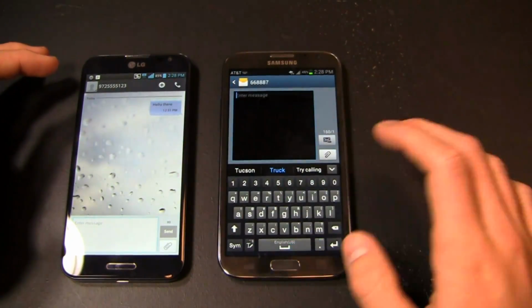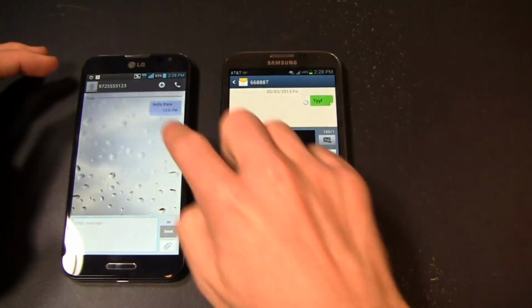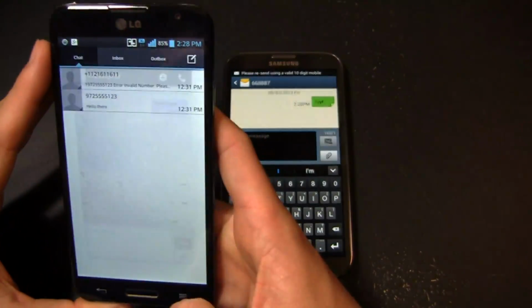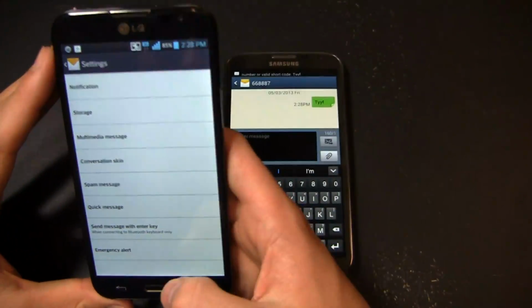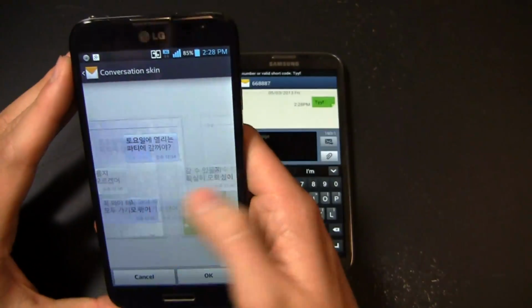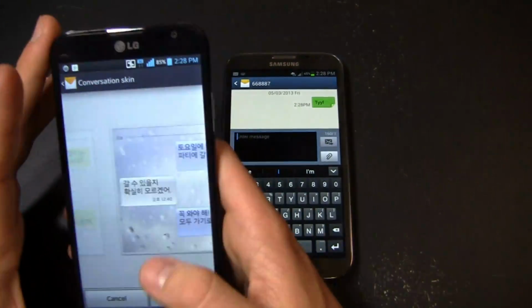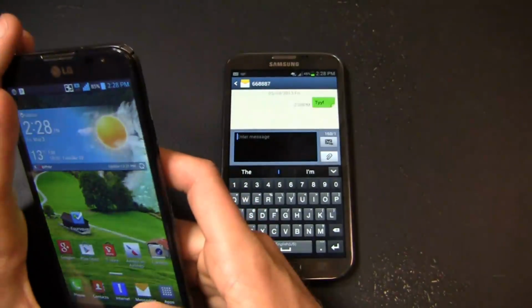I'm just sending something for the sake of sending it. So you can see exactly what it looks like. And then over here, that is an invalid number. I know, AT&T, thank you for pointing that out. And you've got the customization choices over here as well, and conversation skins where I can change it around and really make it a personal device with the look and feel, not just wallpapers anymore.